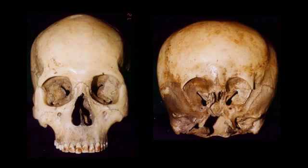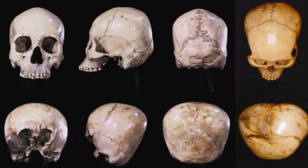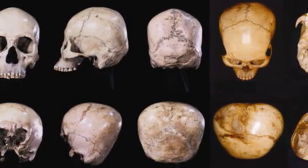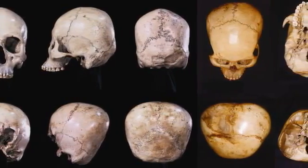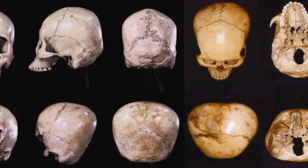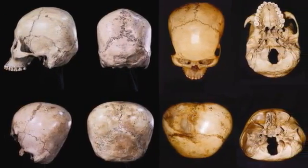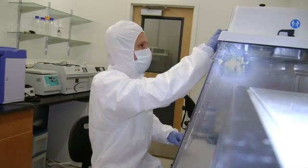Every aspect of these two skulls shows stark physical differences that have been confirmed by multiple experts. Those differences will be thoroughly discussed in a separate video. However, this video will focus entirely on recent analyses of the Starchild skull's DNA using state-of-the-art equipment and techniques.